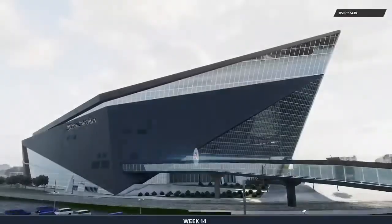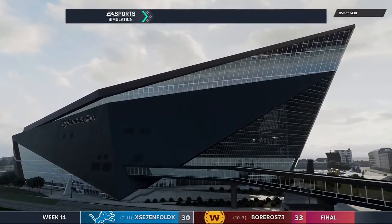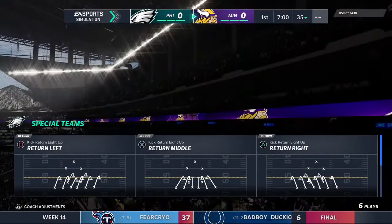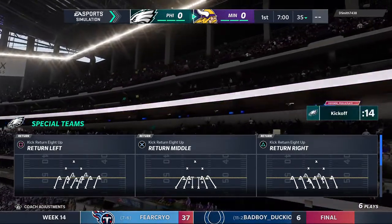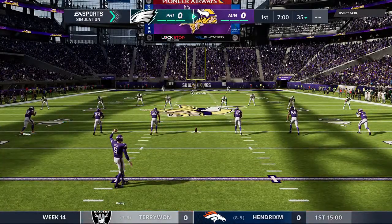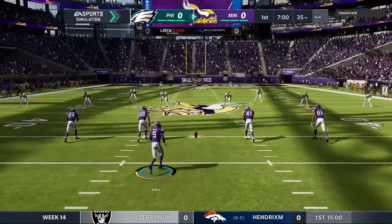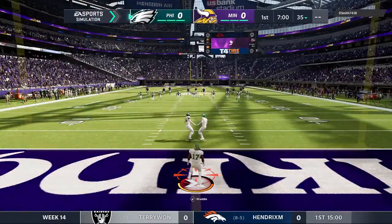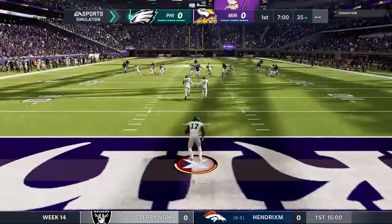The AC is working just fine at U.S. Bank Stadium in the Twin Cities. The scene a few moments ago, here it is. It's unlike any other in sport as both teams made their way out of the tunnel. These folks are fired up as their guys are ready to do battle between the Philadelphia Eagles and the Minnesota Vikings. And this carries into the end zone.